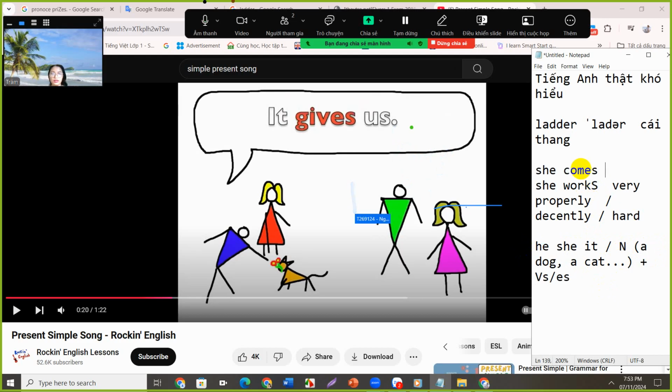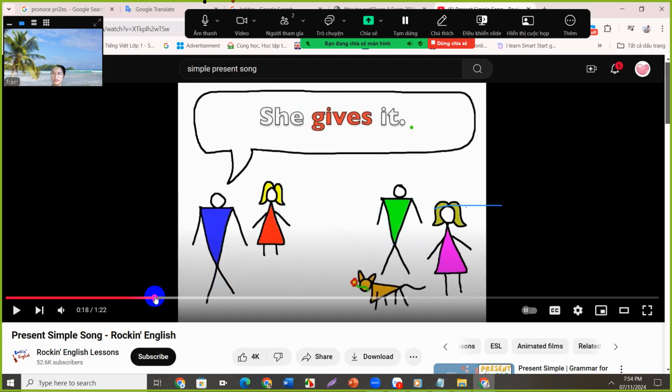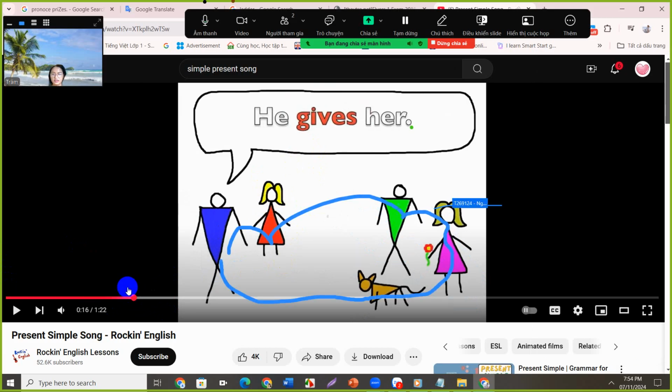She comes. Miss Trâm, I have a question. You look in this picture, all the humans and the cat and a dog. I think this is the boy who drew it. Look, this one loves this girl, but this girl loves this man, and this man loves this woman, and the woman loves this dog. But the dog loves those people. So in short, they love each other, okay? So it gives her, and she gives it, and he gives her.